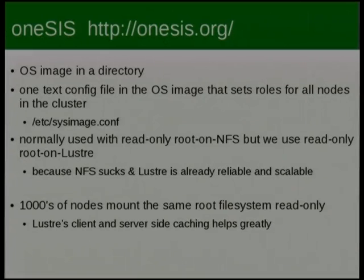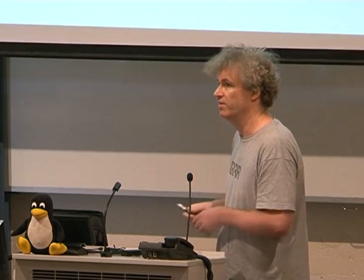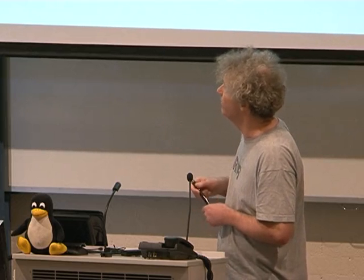So a bit more about OneSys. You end up with an operating system image in a directory. You can just intrude into it and do things. There's one master text file that tells you all of the things you need to configure about OneSys. And that essentially points to all of the other little config files, like all of the other versions of etc. hosts or etc. FS tab that you want to set up in all the compute nodes with different roles.